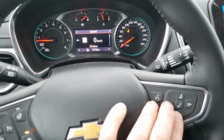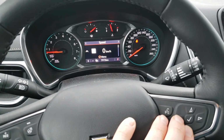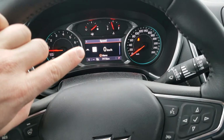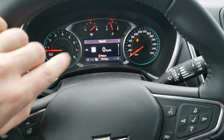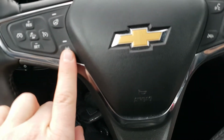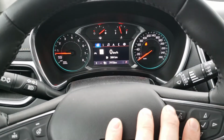So this one has the onboard navigation. It's going to show us that the speed limit we're in right now is 60 kilometers an hour. I'm parked. The lines over to the side here is my lane keep assist. That's letting us know that the system is turned on. I just turned it off right here, and of course it goes away. Turn it back on because I do like that feature.